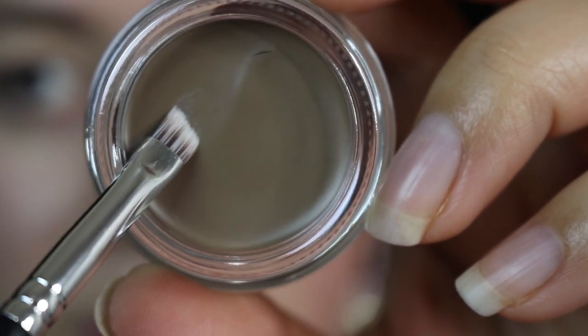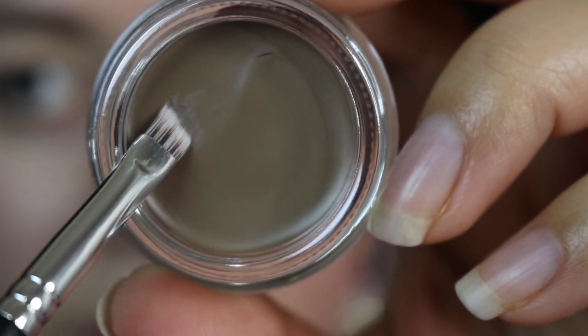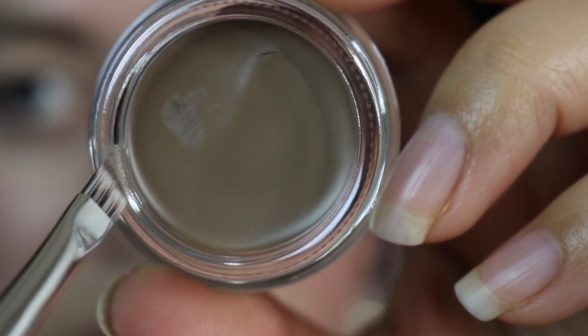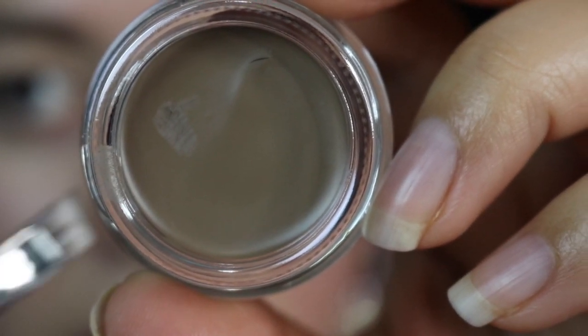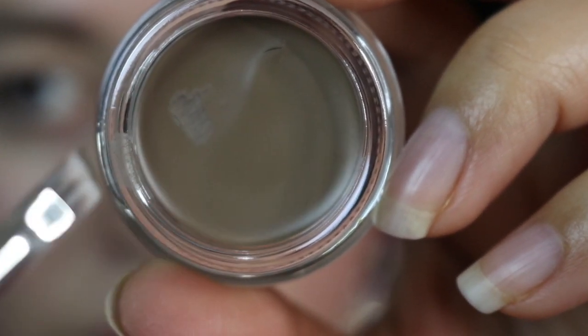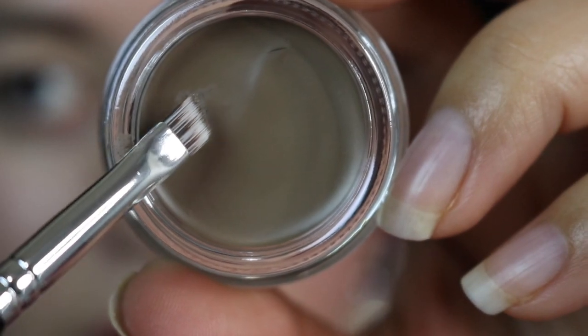I like to grab just a little bit on the corner, and if I grab too much, I kind of clean it off on the side of the jar. And I always use the same side. I don't like to work with the whole thing. I like to work clean. I clean it off if I grab too much.